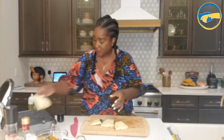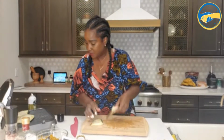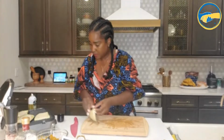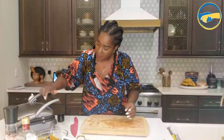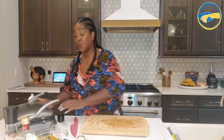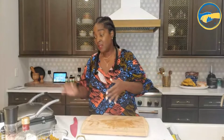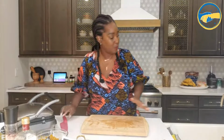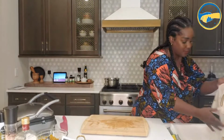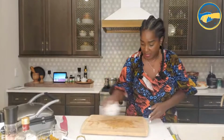And we're going to place these bad boys in there. Let's see. I think I can fit 4 of them here. And we're going to leave that alone for a good 5 minutes. So if you were doing this on a traditional grill, you would do 5 minutes on each side. But because we have this grill that is going to do both sides at the same time, we're going to do it for a total of 5 minutes. Okay, let me wipe this off again.